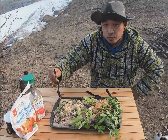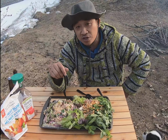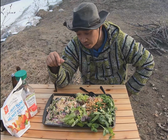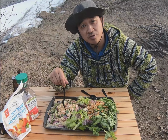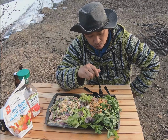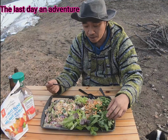Well, guys, couldn't ask for a better last day of the trip. My wife made some awesome Thai food. Yum nam khao thot. This is yum talay. This is a seafood salad with the noodles. And this is a rice wrap with all the herbs. Buddy, killer.